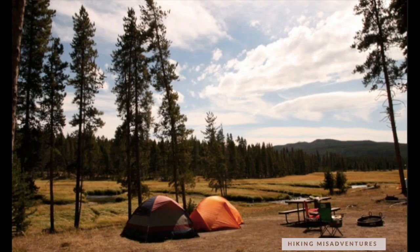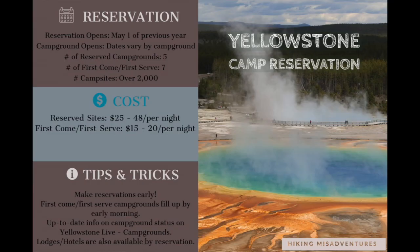So all this means is that you have to show up really early on the day that you want to start the trip, and you will more than likely find a spot to camp at. The reservation process is easy. You go to recreation.gov and pick the dates that you want and make a web reservation. The cost actually ranges for the reserved sites depending on the campground. So the cost can range from $25 to $48, and the first come first served sites range from $15 to $20 a night.